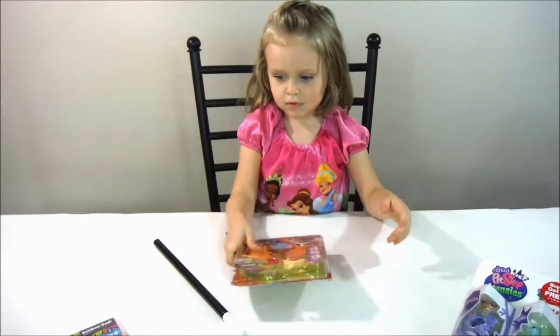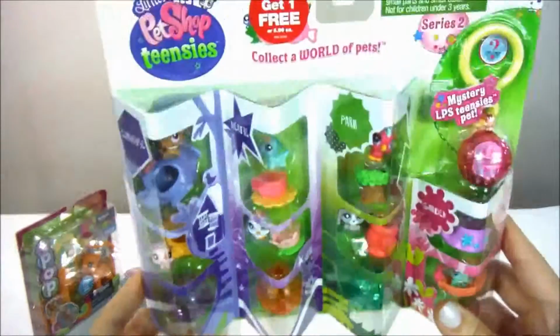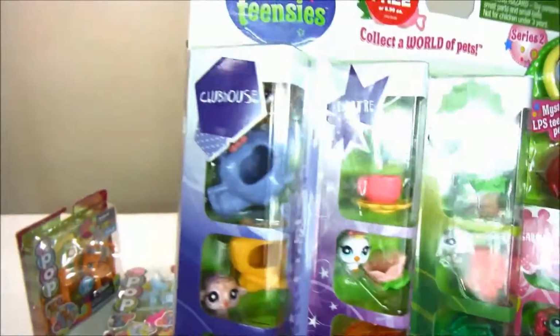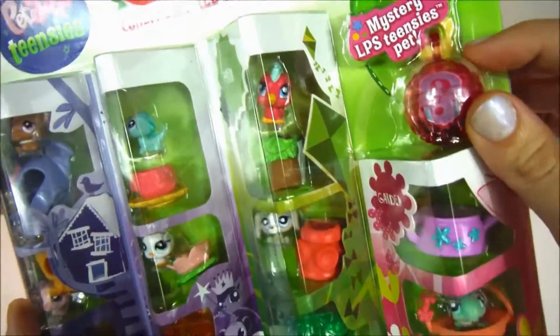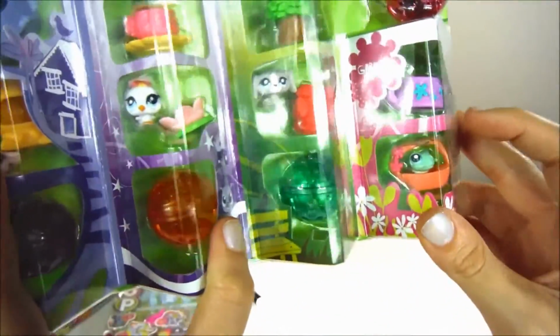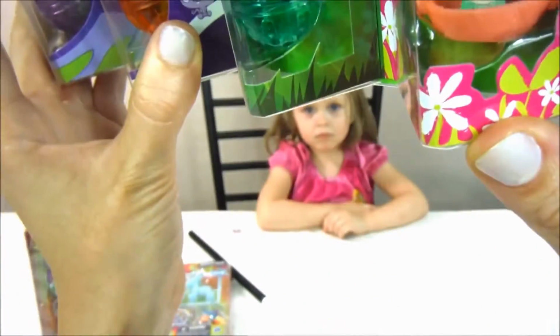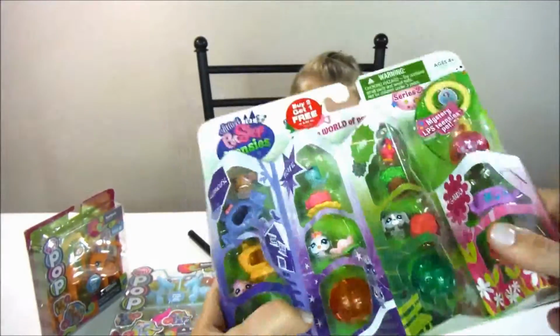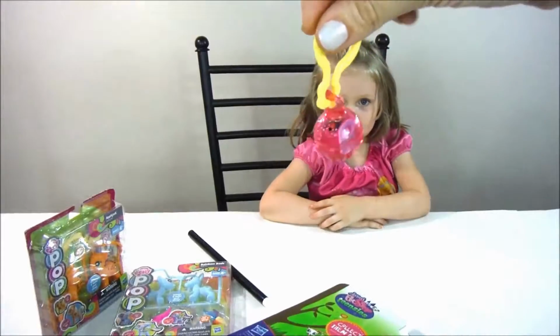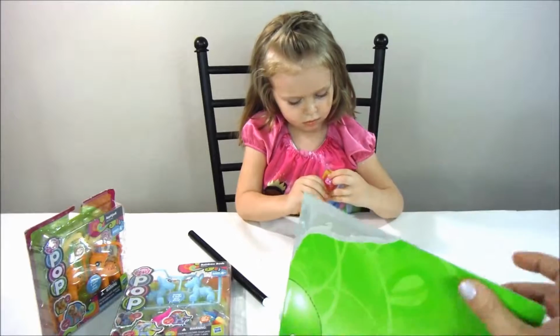Let's open the Littlest Pet Shop first, and then we'll do these two together. There you go. Ooh, let's see. They have Clubhouse, Theater, Park, a mystery LPS teeny pet. Ooh, what is that? I can't wait to open that. Then a garden with a little pet. Look at that, it's a little froggy. All right, let's get this open. Would you like to hold this? Now do not open it until we're done opening the others.